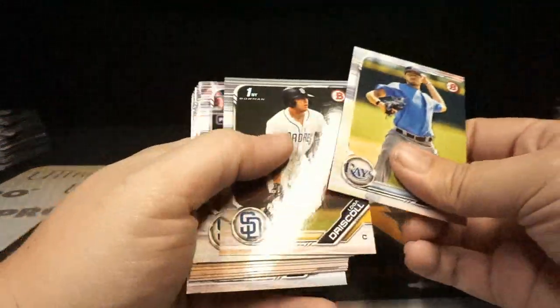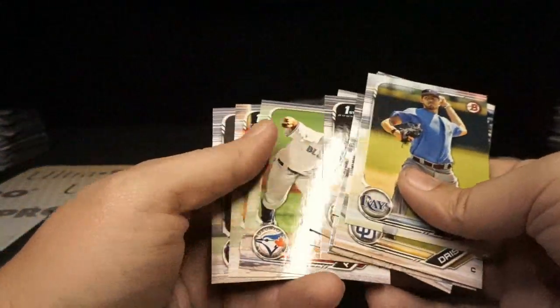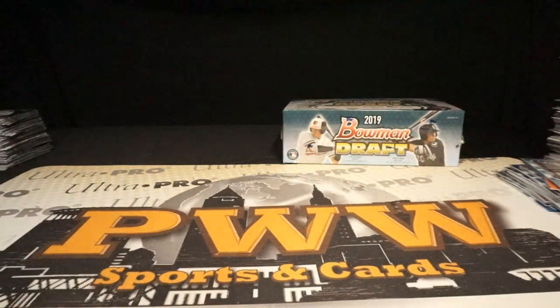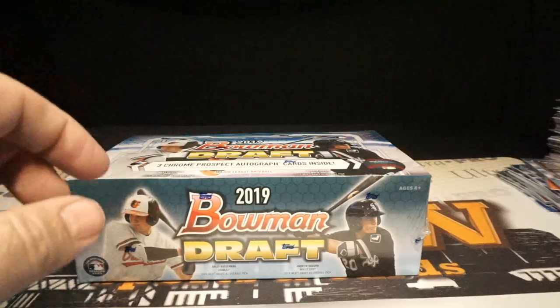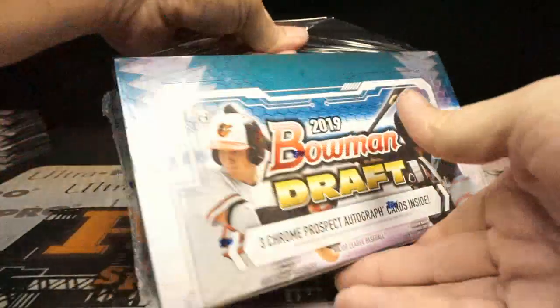Got some paper left here. All right, so there is box three. Let's see here. Paper, chrome. All right, making sure we have that all sorted out there. Box number four. Good luck to everybody.